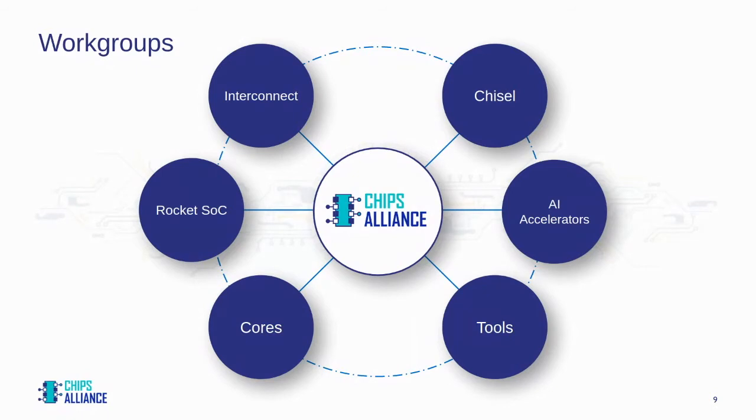But in general, we're looking at cores, interconnects, tools. The Rocket SoC actually has its own group because it's such a big development community, similar to Chisel. It's one of our success stories, so it has its own group. We're spinning up an acceleration group to help in that aspect. And of course, you can imagine in the future there's going to be more than that.